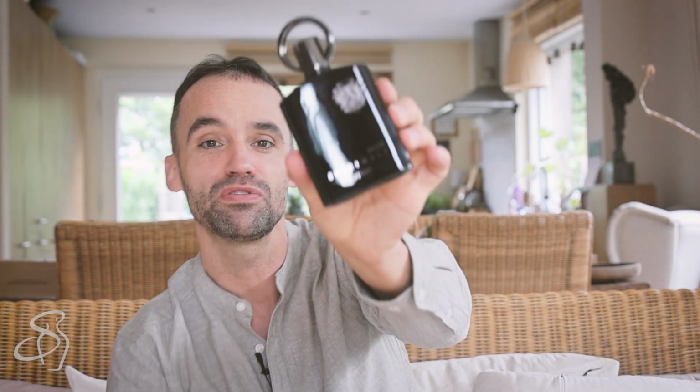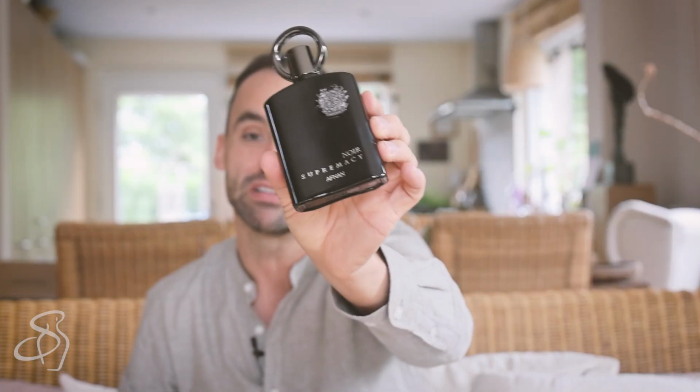First one is this one. This is an Arabian perfume, and this is so nice. This is Supremacy Noir. We're kicking things off with, and this is by Afnan, the brand Afnan. This is one of those fragrances that immediately transports you to an opulent, mysterious world. It's got spruce and pine that steals the show here. Not sweet, but dark. It's very natural, green smelling. It's a bit like Loewe 7, Anonimo, if you know that one.